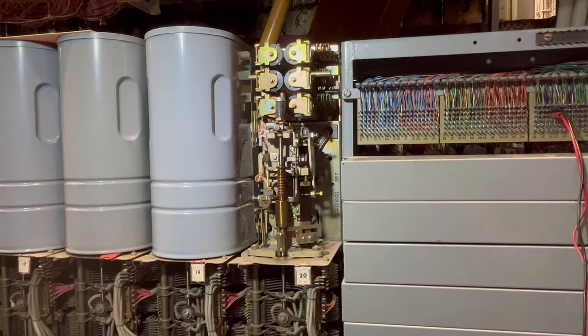A close-up view of a line finder operating. I have located a line circuit that is this line finder's first choice, and I will go on and off hook. When the switch is off normal and stopped, I am now receiving dial tone from the first selector, and I would be able to dial a local or long distance call at this time.